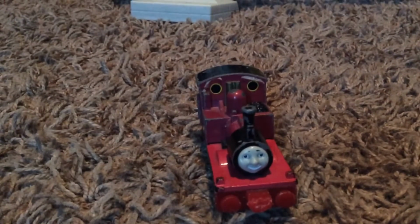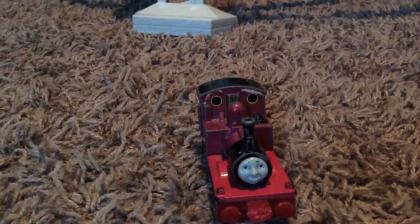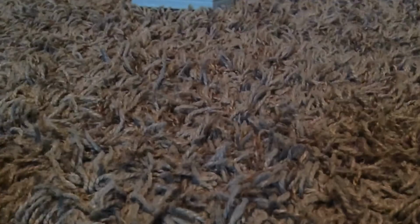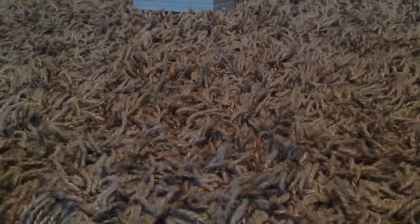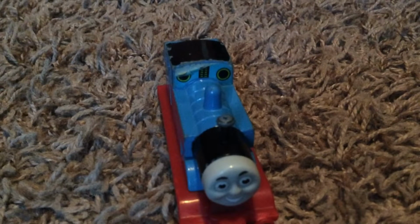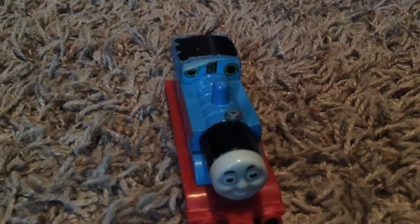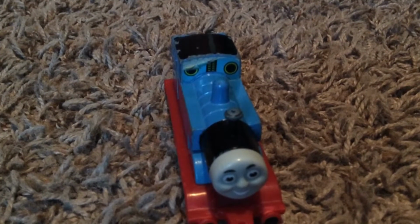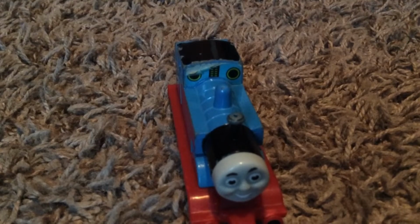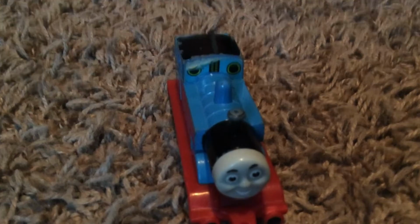Now, we're gonna go on to what I think is bad about Ertl. I will begin with, of course, the stickers. The stickers peel away easily. And that's not a joke. They do. They peel away easily. And so basically, a child could grab their hands on it and, you know, the sticker would peel away.